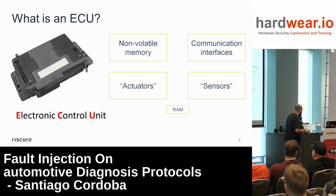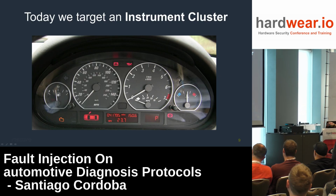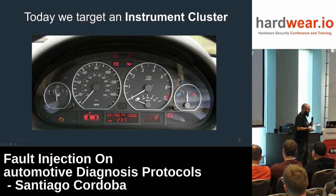ECUs come in a lot of shapes and forms. They do a lot of different things. And we, as researchers, as hackers, have the duty to understand them. We have the duty to love them. So, this is my collection of ECUs in the lab. Specifically, this project is about one of these devices. It's called an instrument cluster. You can also call it a dashboard or the thing with the blinky lights. We chose it because we had one around and we thought it would be fun to mess with it.